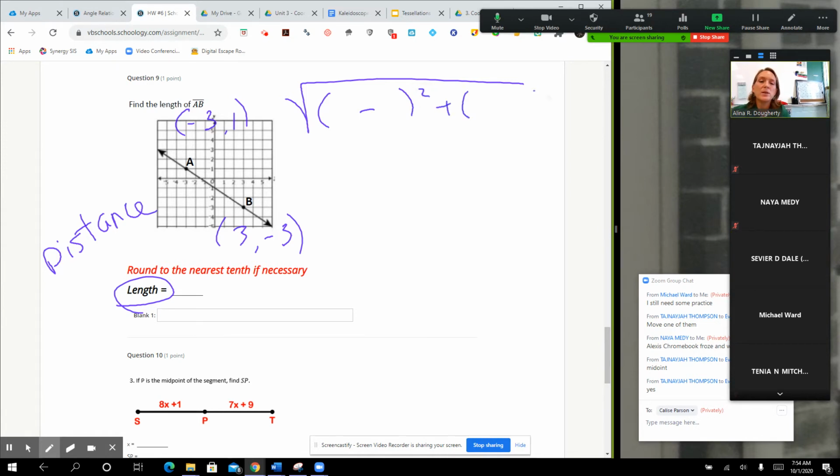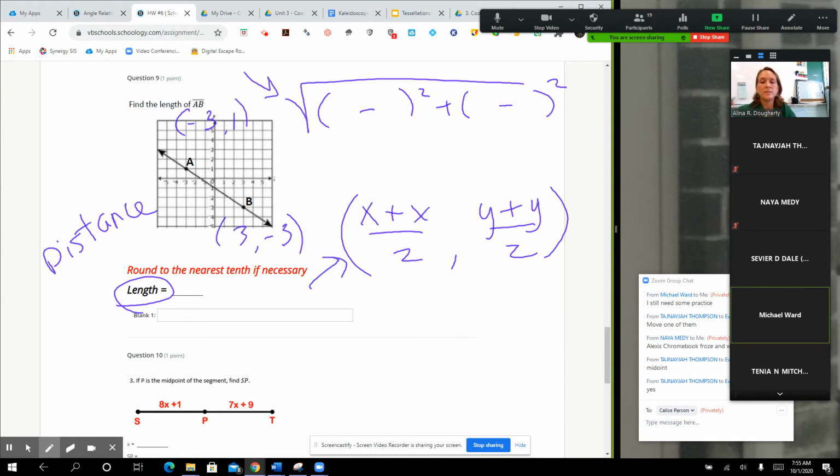Do I want to find the midpoint, x plus x divided by 2, y plus y divided by 2, or do we want the distance? So this one is going to be the distance, and this one is going to be the midpoint. Which one's going to work for length? The distance one. Yeah, so if we do the distance one, what number do I put in first?